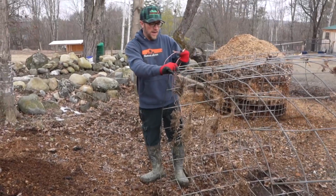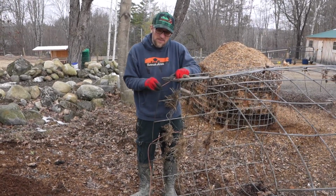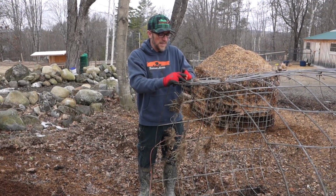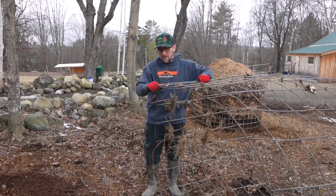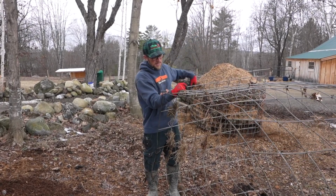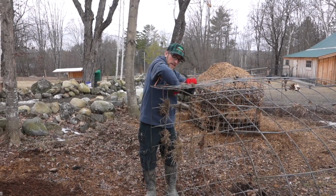So we keep our compost piles over here and not by the greenhouse because this is where most of our compostable material comes from, being the goat stalls and the chicken coops. It's a lot shorter of a walk when we clean out our goat stalls every morning just to come over here versus lugging it up to the greenhouse. And then when it's composted, we can just bring it up with a tractor. That's right.